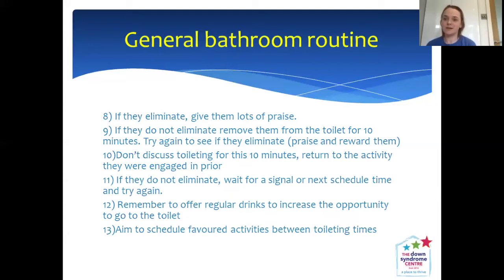Remember to offer regular drinks to increase the opportunity to go to the toilet. So 6 to 8 glasses, ideally, a day will help increase the urine production by the kidneys. And this is essential to develop your child's bladder size. If you're finding it hard to get fluids into your child, look at alternatives like jelly, smoothies, soups, ice pops. Try and increase the fluid intake.